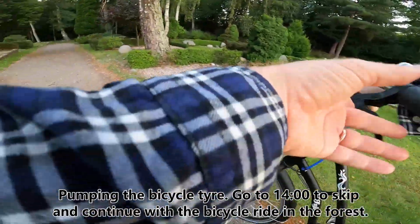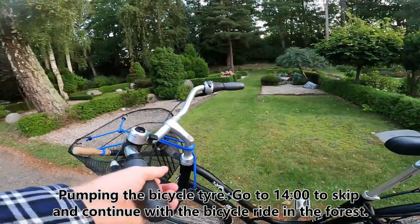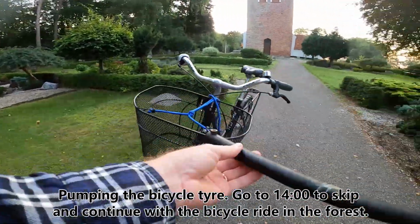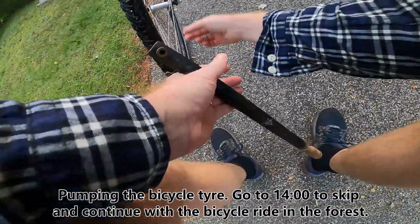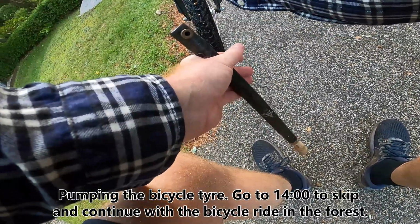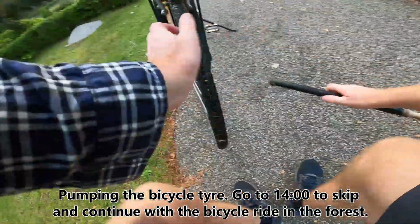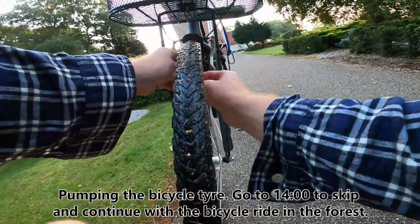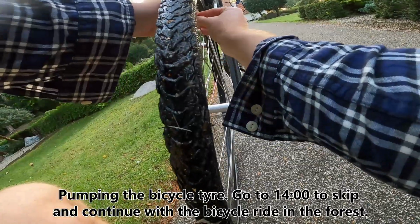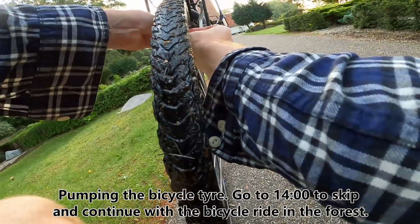Okay, let me just put some air in the tires. I hope this really old pump works. Oh well, oops, a lot of air came out. Okay, hold on. Come on. Okay, they're sort of stuck together. Okay.